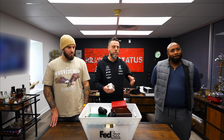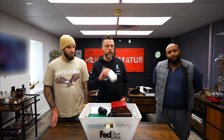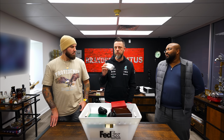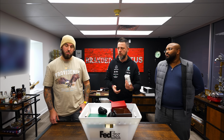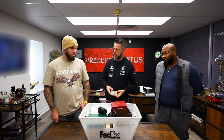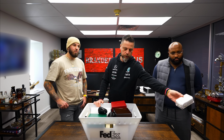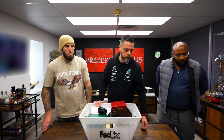I'm not going to get into market pricing. That's what Adrian is usually here for. But I will tell you this: two-tone Daytonas with diamond dials have been flying off the shelves as of recent. This is probably the third one we received in the last week or so. These things are popular, and rightfully so. It's the most popular watch in the world, the Daytona, the number one selling model. Granted, we're talking about the steel model.